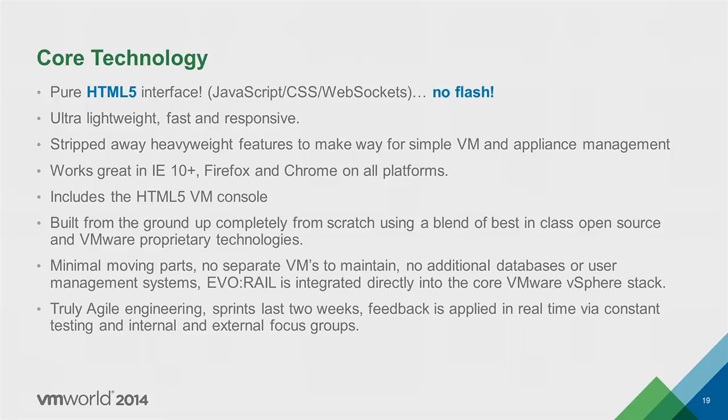It works great in IE10, Firefox and Chrome, on all platforms. There may be some developers in the room who understand that IE can sometimes be a pain point, especially IE6. But we've moved forward, and now we've got great support across all our browsers, and it's the same experience. You don't need any plugins whatsoever. This also includes the HTML5 VM console, so you don't need any plugins to use that either. It was built from the ground up, completely from scratch.